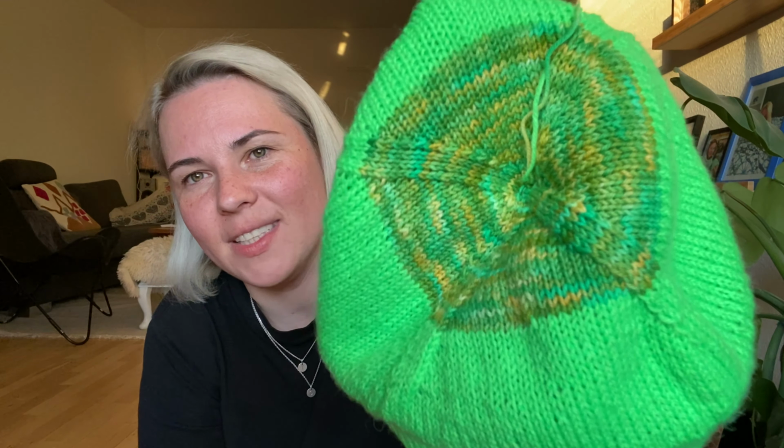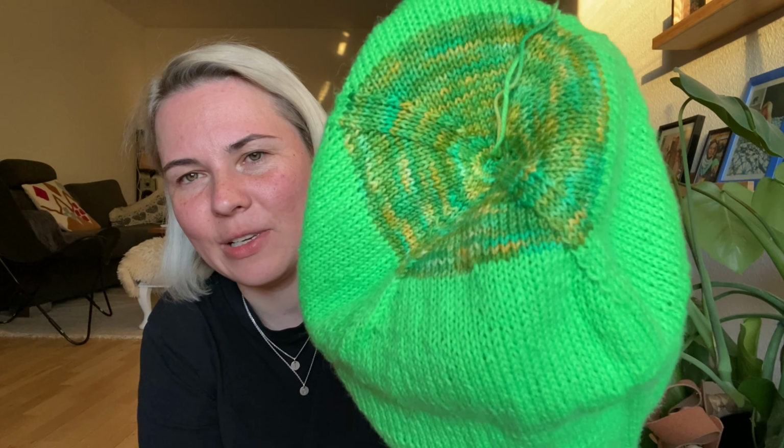Yeah, so I didn't have enough. I bought two balls. I bought one first and then bought another, and didn't want to buy one more, so I just found something slightly similar that can go together with this yarn. It has some speckles of similar color, but it's inside, so no one will really care about this.